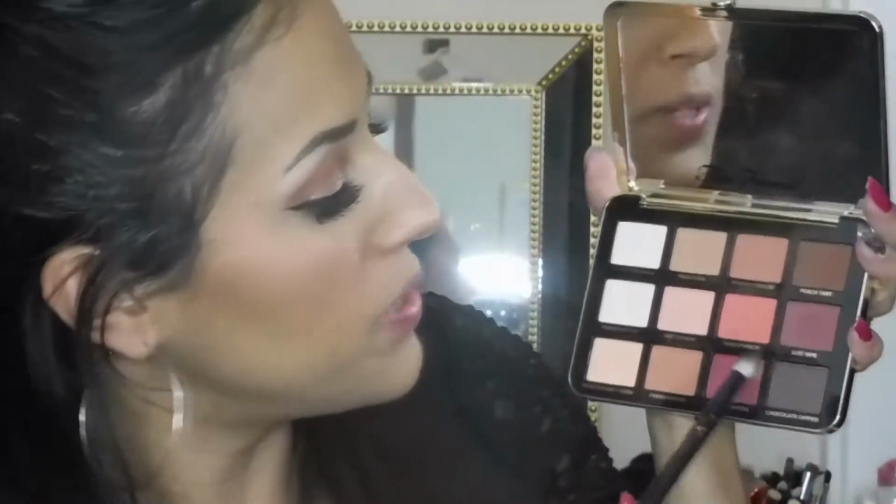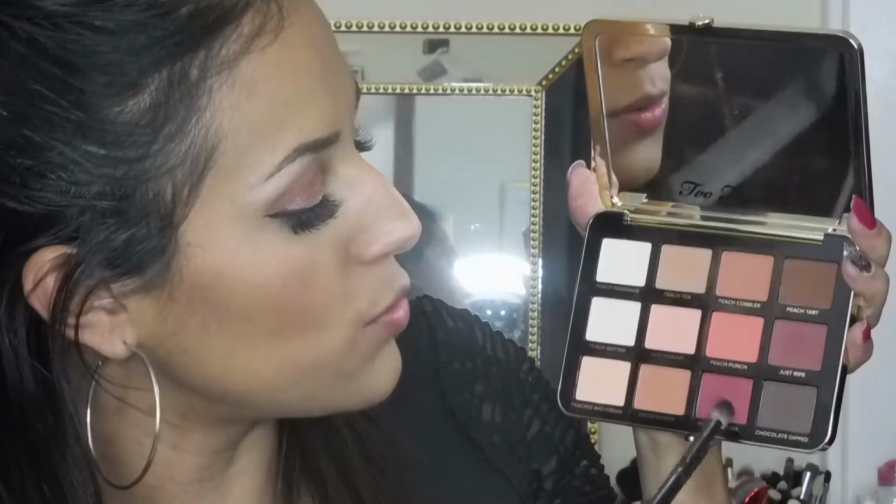I'm gonna go back to this Peachy palette, and I think I wanna use this color here, the Peach Sangria. That sounds so good right now, Sangria. Okay, and I'm just gonna blend this out under my eye, just to smoke it out a little bit. Nothing says a night out like a smoky eye. Add some more mascara to your under eye.